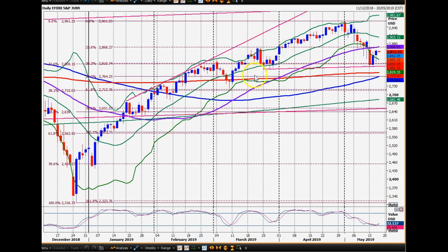I'm just going to point out the fact that we could be forming this head and shoulders pattern. So just to remind you, this could be a very small left shoulder and this could be a very small right shoulder, particularly if we hold below 28.68. Then we break below 2800. That would complete the pattern and give us the sell signal, which would send us down about 150, 160 points.